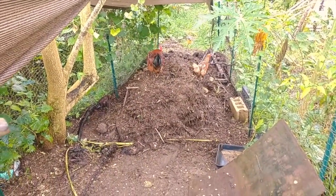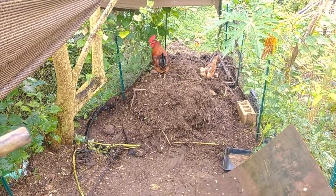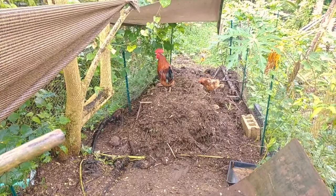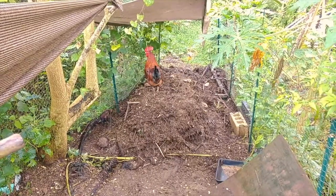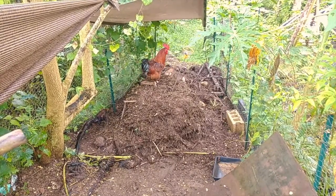So by piling it up again, I'm giving it a nice little space and home to have that ability to heat up. In the center of the pile especially, that's where it's going to want to heat up the most. The top little bit of the pile did not get nearly as much, it was much more dry than the rest of it. So I'm actually going to add a little bit of water real quick, right where the rooster's standing. I'm just going to spray it down a little bit, just to have enough moisture.